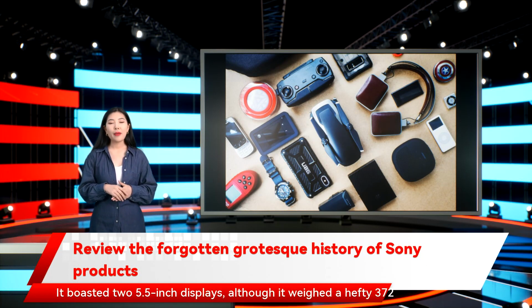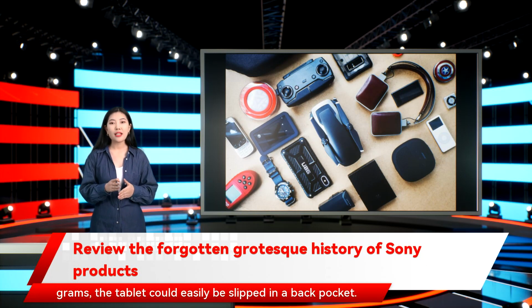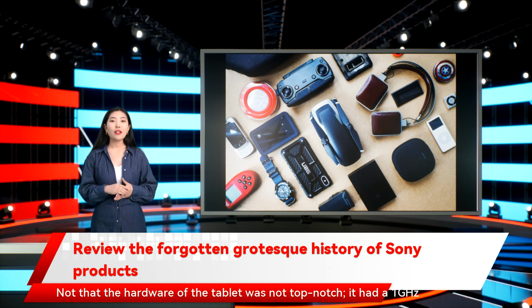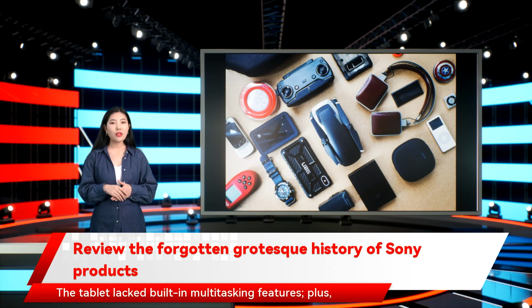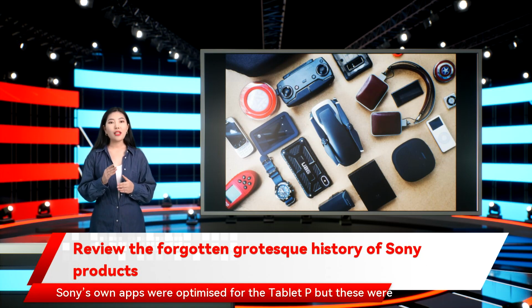It boasted 2 5.5-inch displays. Although it weighed a hefty 372 grams, the tablet could easily be slipped in a back pocket. Not that the hardware of the tablet was not top-notch. It had a 1 GHz NVIDIA Tegra 2 processor and 4G, but the software was a big letdown. The tablet lacked built-in multitasking features. Plus, third-party apps weren't dual-screen friendly. Sony's own apps were optimized for the Tablet P, but these were mixed bags.